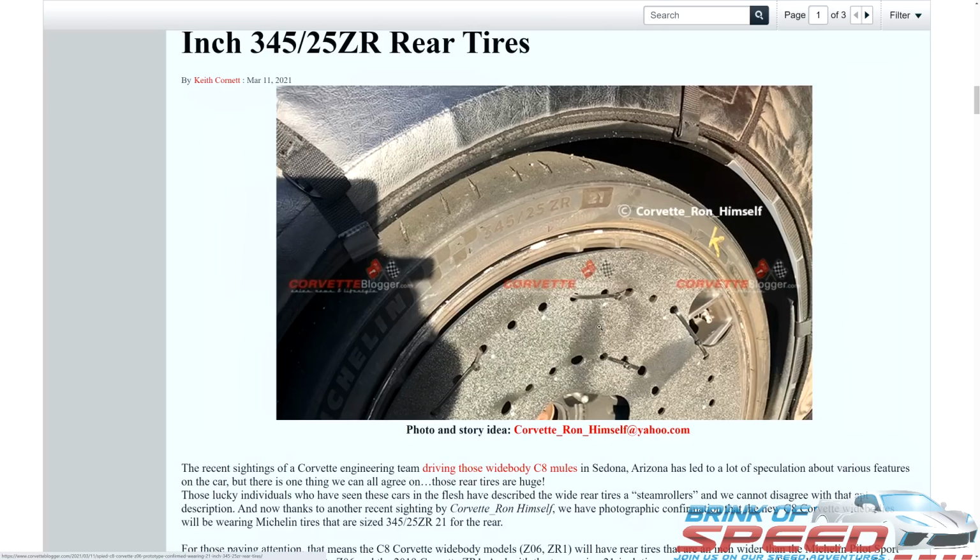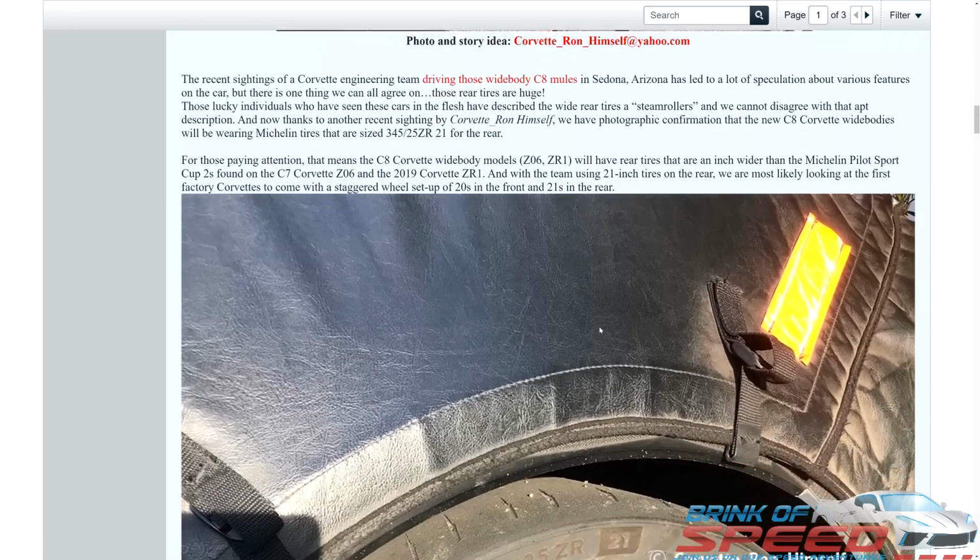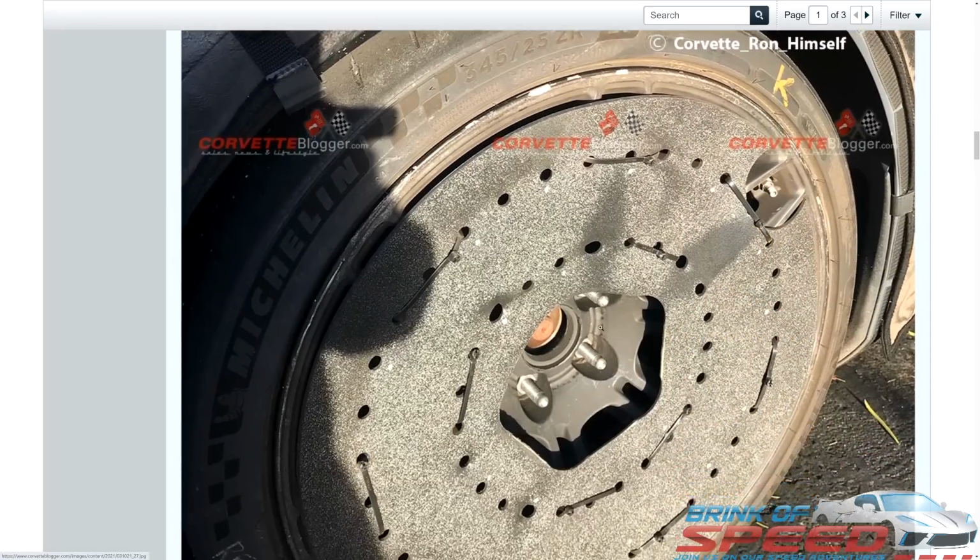Again though, what does this mean for the Z06? Well, in my opinion, what this means is that GM is dead serious. Like I've said in past videos, they are dead serious about competing with the best of the best. Now, if we scroll down, you're really going to like the next picture.